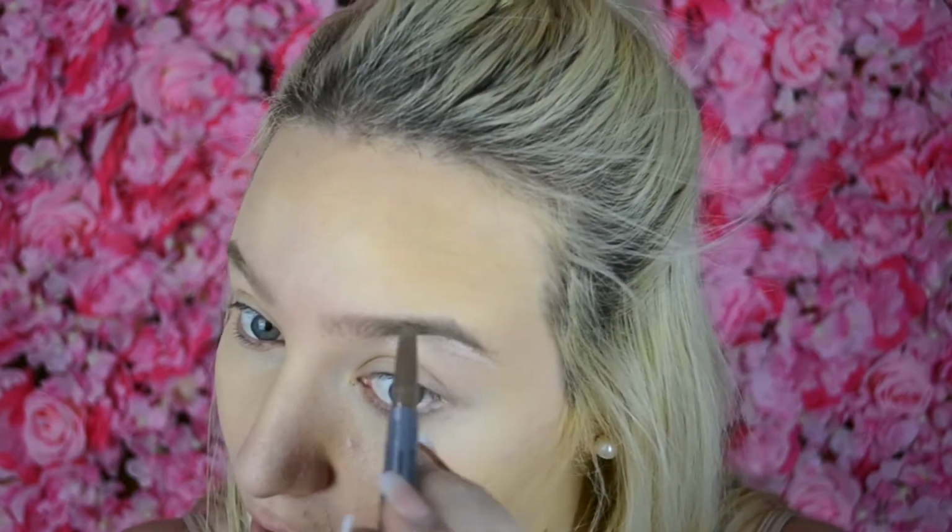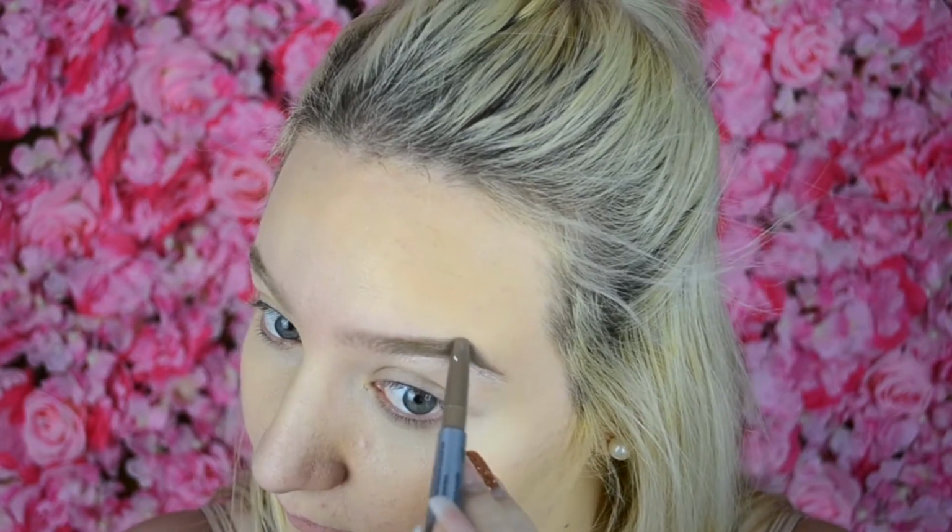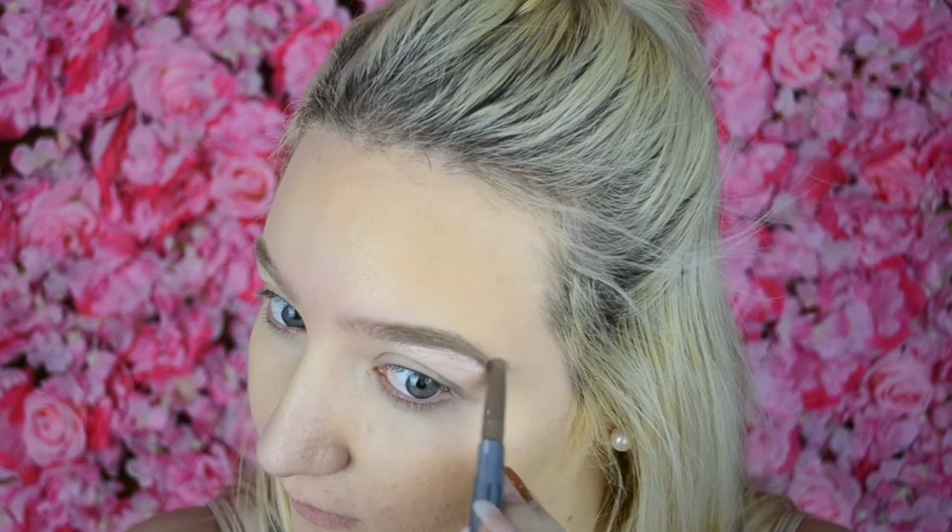There isn't a whole lot of this left, so I can't do the whole thing probably, but you'll get a rough idea. I am just going to do the tail just because I'd like to use this tomorrow because I can't find any more. See how it just kind of looks like my eyebrows? That's what I like about this.